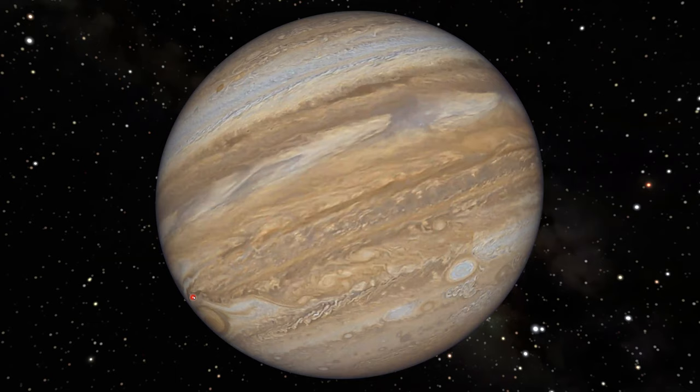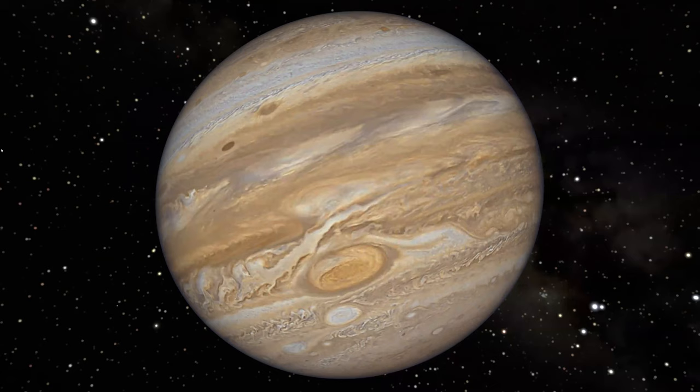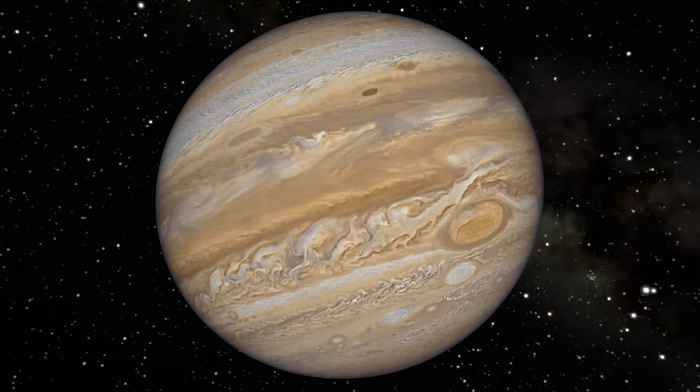Now, this is a hurricane that is twice as big as the entire Earth. So one Earth would fit right in here. And that's actually pretty small compared to what it used to be. When we first saw this hurricane, 400 years ago, it used to be four times as big as the Earth.